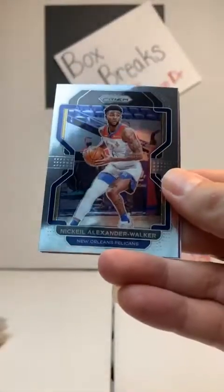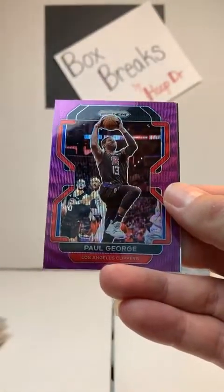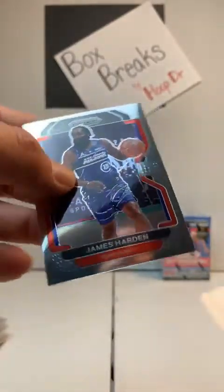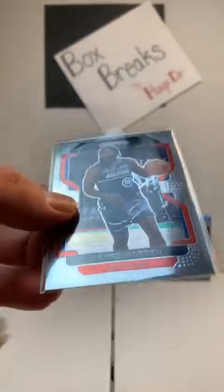Rudy Gobert, Jazz. Lonzo Walker to the Pelicans. Purple, Paul George, Clippers. Not bad at all. James Harden, SSP, Team Durant. Philadelphia 76ers picking up a Harden, SSP, or SP, something like that.